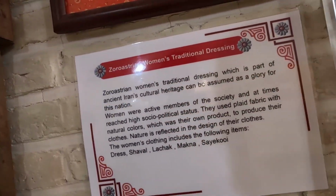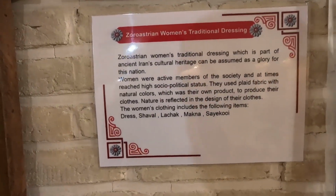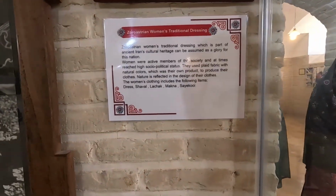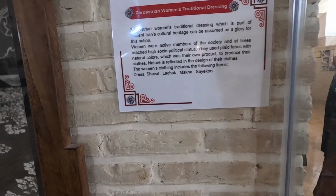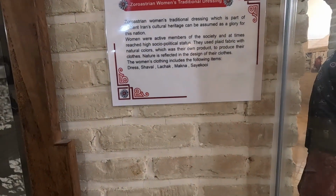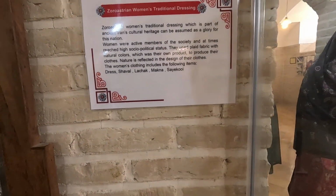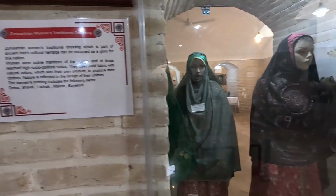Zoroastrian women's traditional dressing, which is part of an ancient Iran's culture heritage, can be assumed as a glory for this nation. Women were active members of the society, at times reached high socio-political status. They used plaid fabric with their natural colours, which was their own product to produce their clothes. Nature is reflected in the design of their clothes. The women's clothing includes the following items: dress, shaval, lachak, makna, sayaku, kui.